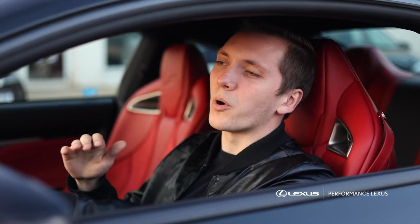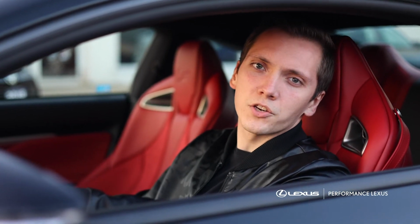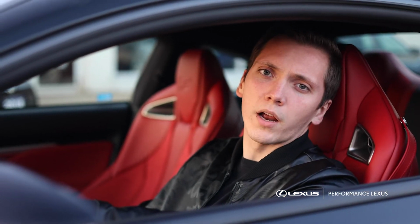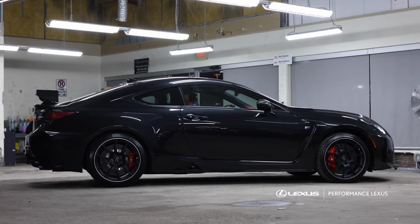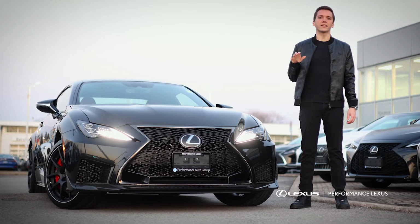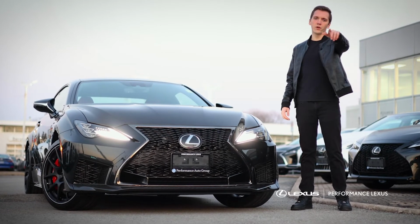I mean, this is a brand that built their reputation on plush interiors and amazing ride quality. So why build such a raw track car for the streets? Lexus wanted to give the brand a personality, something that added excitement and embodied the idea that the ultimate Lexus should connect with its owner. And that owner could be you.